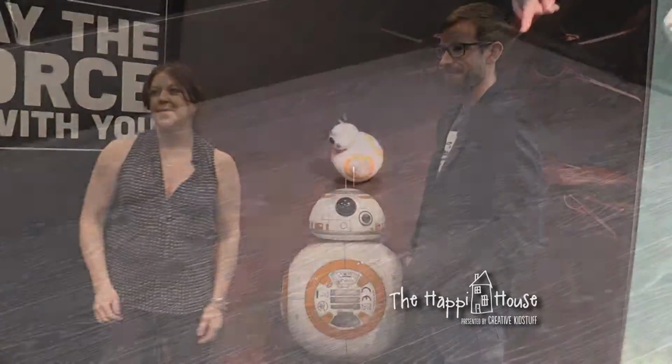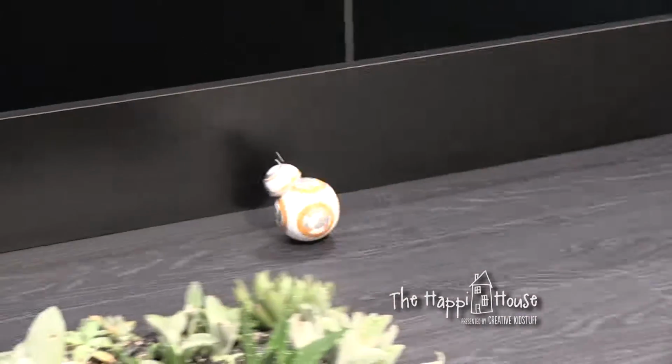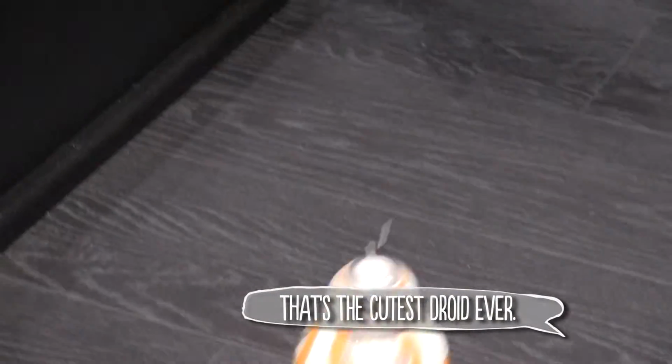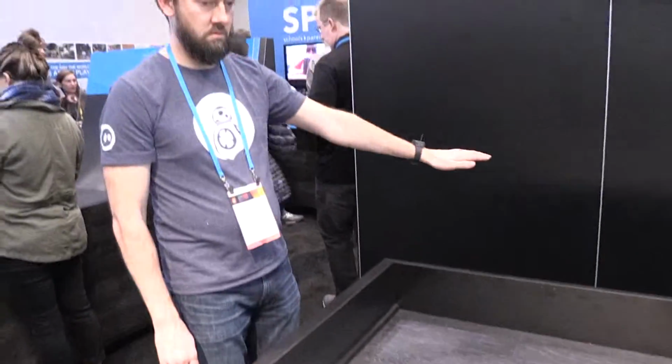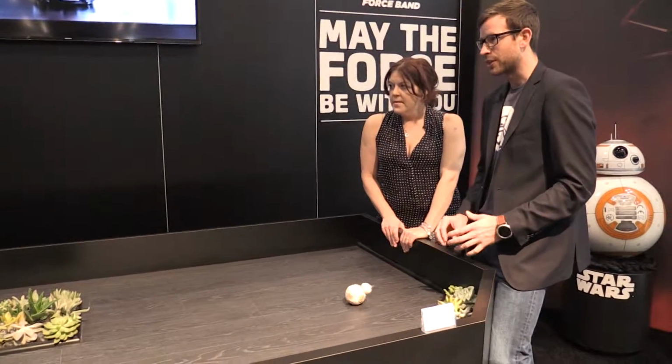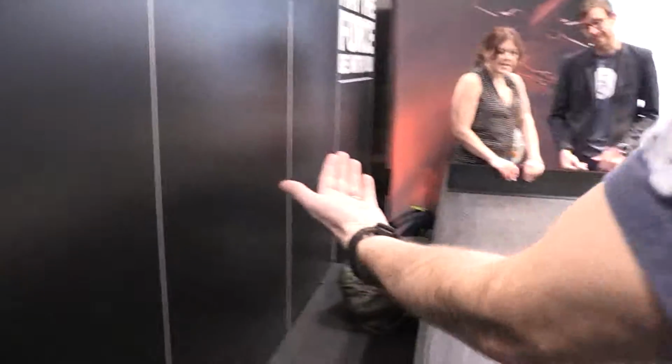Let's go. All right, this is BB-8. BB-8 is our app-enabled droid. The experience we're seeing right now is Blaine using what's called the Force Band. It's a new product for us that allows you to control BB-8 just by the movements of your arms and hands. Is that what is on his wrist?